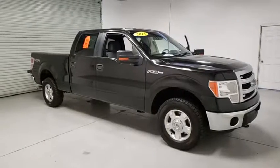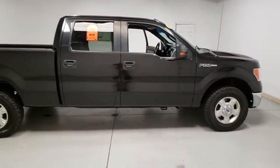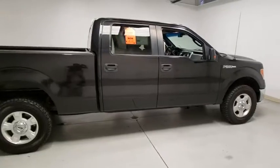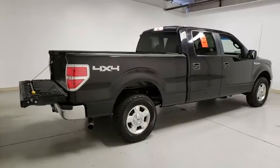Take a ride in the 2014 Ford F-150. A Ford F-150 knows how to handle any situation. It's built to follow orders, no whining. This vehicle has less than 125,000 miles. Here are some of this vehicle's great options.